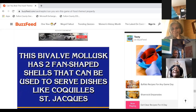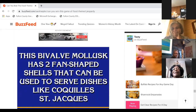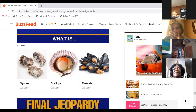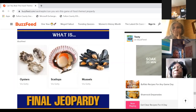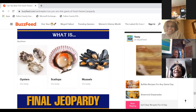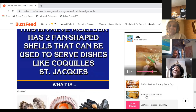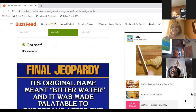All right. This bivalve mollusk has two fan-shaped shells that can be used to serve dishes like coquilles Saint-Jacques. What is? It has to be a scallop. Is it a scallop? Oysters. I said scallop. I said oysters. Let me see the question again. Has two fan-shaped shells. I'm agreeing with me, Peggy. Scallop. Correct.